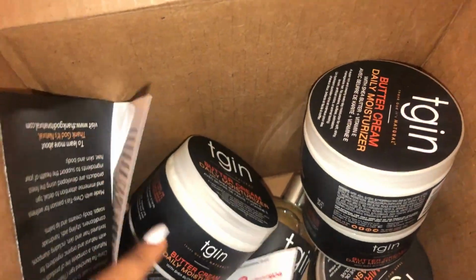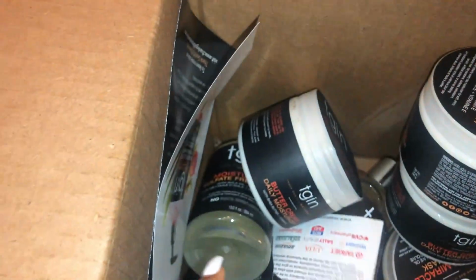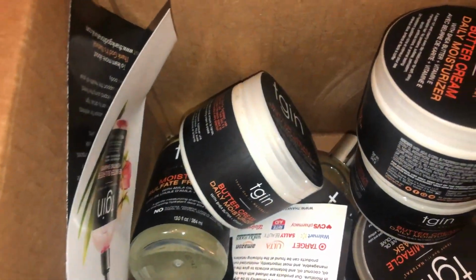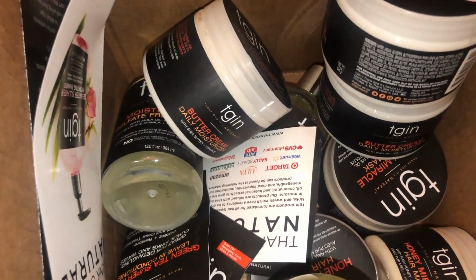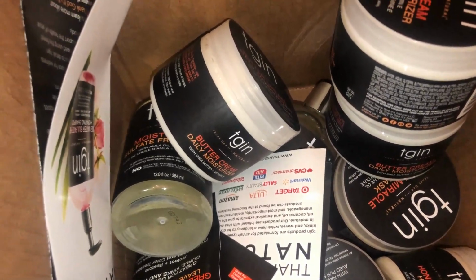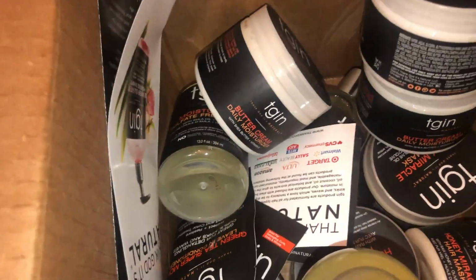I just got maybe doubles and triples of everything. Like the shampoo, I stocked up. I got 3 because you know I don't want to run out. It was a really good sale. The buttercreams, I believe I got 3 as well, and the Honey Miracle Mask, I believe I got 3 or 4 as well. So this should last me all year.